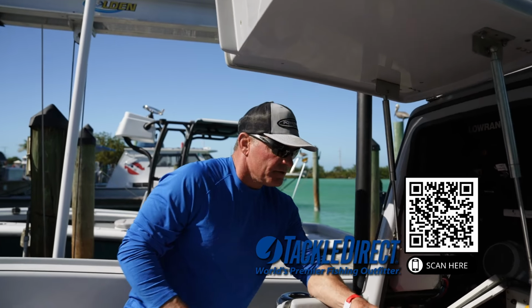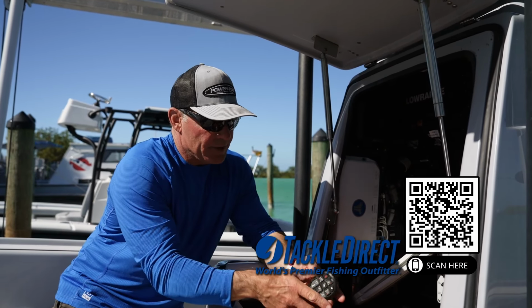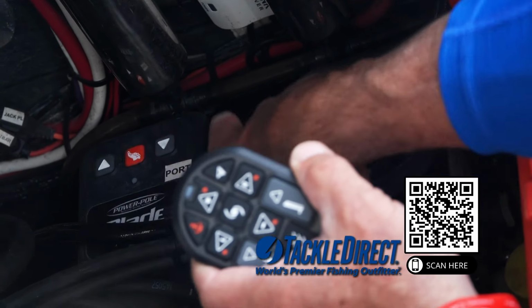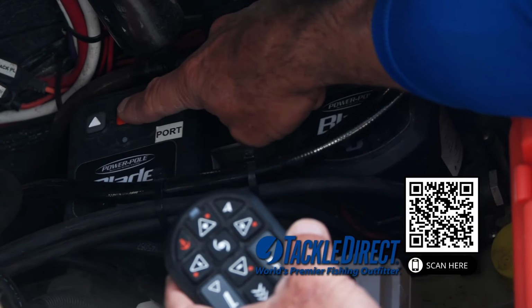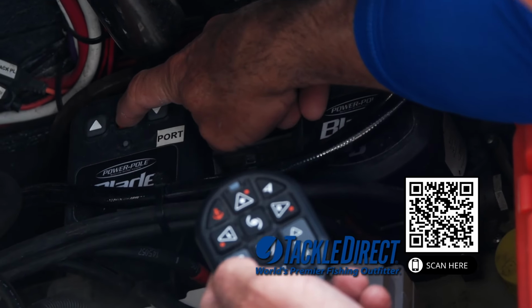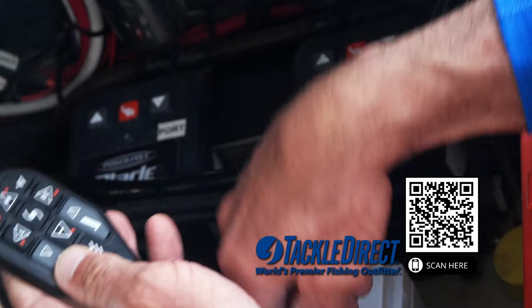Inside the console, we have 2 pumps, and they operate each of the poles independently. I've got the port and the starboard, 2 different pumps, one operating on each pole. In order to pair this one, I'm gonna push down on the Sea Monster button for 5 or 6 seconds. 1 Mississippi, 2 Mississippi, 3 Mississippi, 4 Mississippi, 5 Mississippi. Then push this button on the remote control.